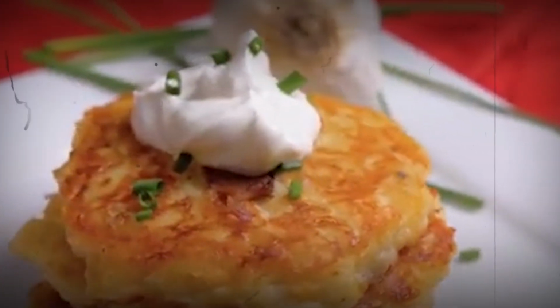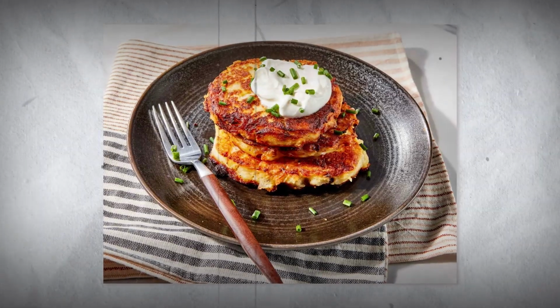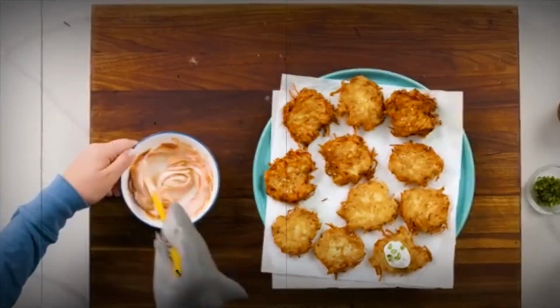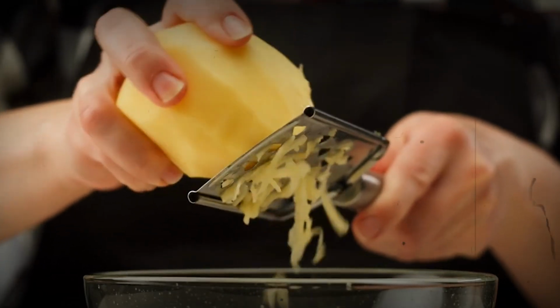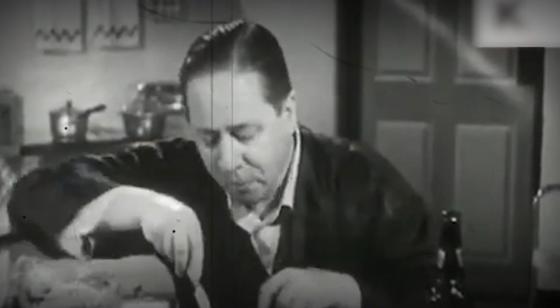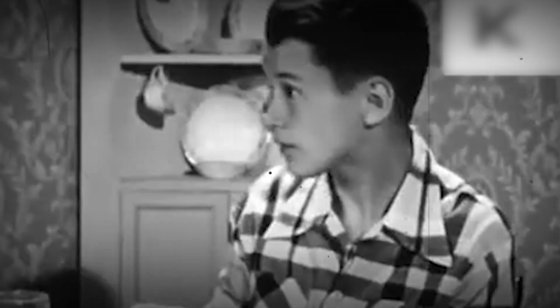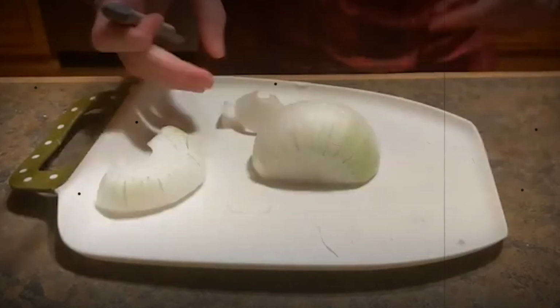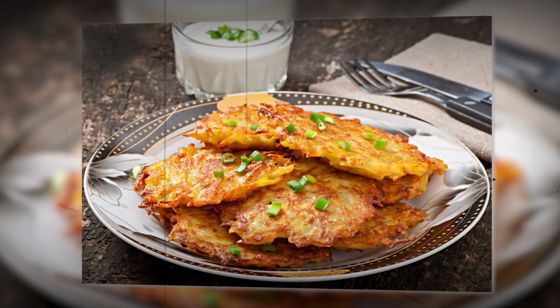Potato pancakes with onion were a Depression-era staple born out of necessity and the desire to transform humble leftovers into a golden, crispy breakfast treat. Potatoes were cheap, filling, and widely available, and turning them into pancakes allowed families to stretch their food supplies while still enjoying something warm, tasty, and satisfying.